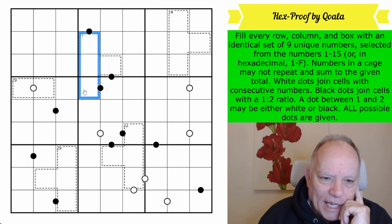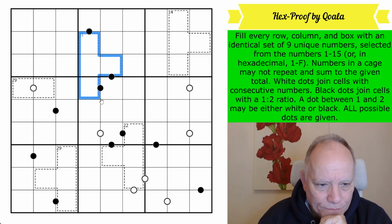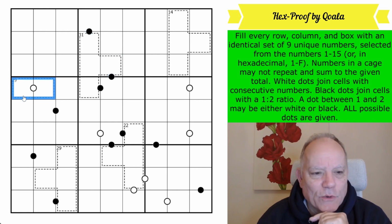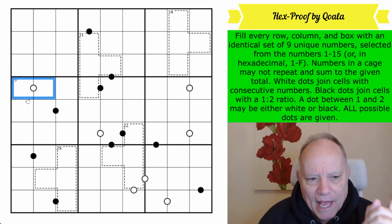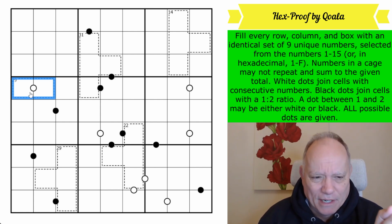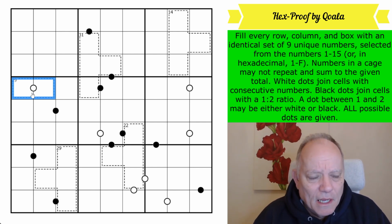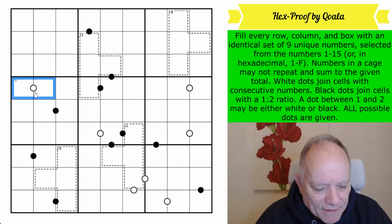I was going to point out that 31 cage must have a number bigger than 9 in it. That's not as interesting as this 29 cage, which has to have 15, which is the maximum number we were told we were allowed, and 14 in it. Because the numbers are consecutive. Well, it doesn't even matter that the numbers are consecutive, but they are.